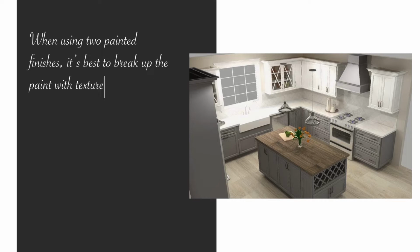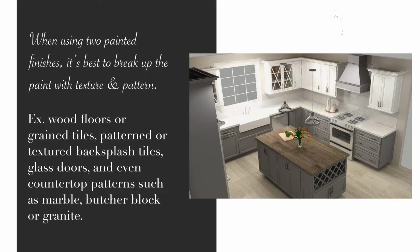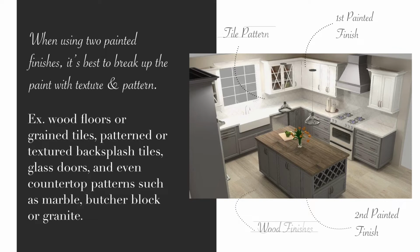When you're using 2 different color paint finishes in a kitchen, or even one, to be honest, one solid paint color, it's best to break it up somehow with some texture and pattern to create depth in the kitchen design. An example of this could be using a butcher block countertop with your painted cabinets, or hardwood floors that have some graining with your painted cabinets.